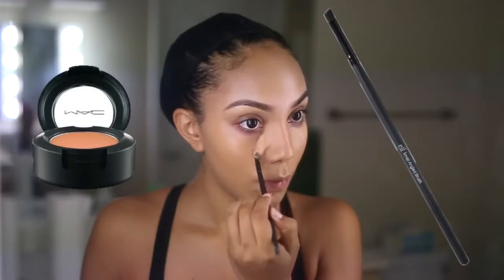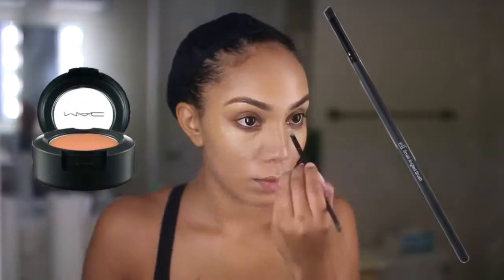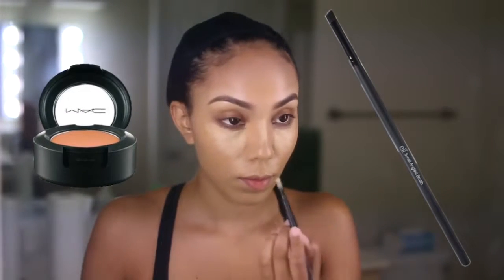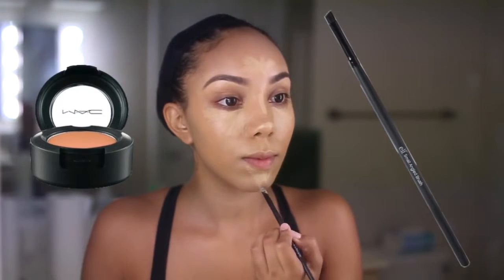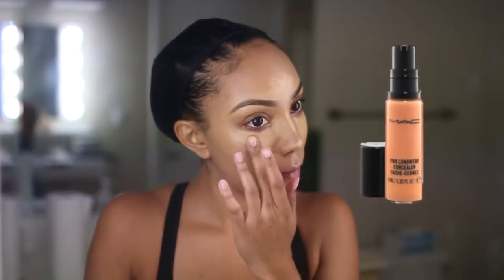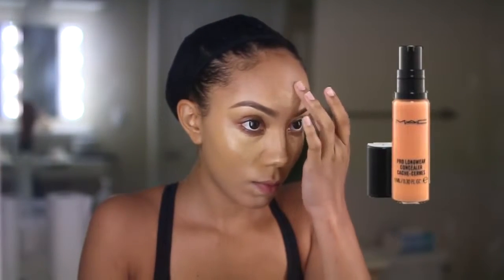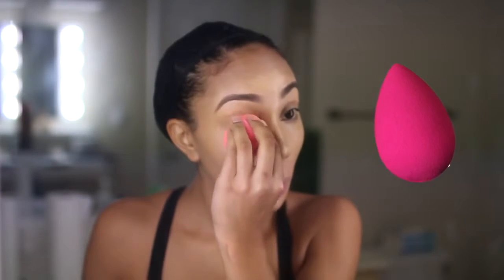Okay, now I'm going back to that MAC Studio Finish concealer and my angled brush and just highlighting my under eyes, my nose, my chin, my forehead. And then I like to take my MAC Pro Longwear concealer in NC35 and just dabble some of that on top. I really like the consistency of this. It's more watery than the first concealer, so it helps to blend very well. And I'm going to just blend that out with a clean, damp beauty blender.